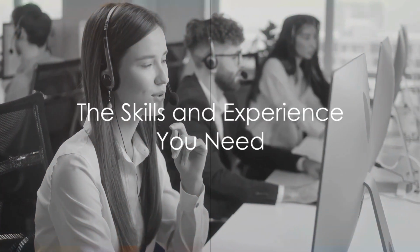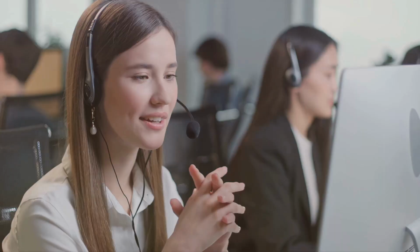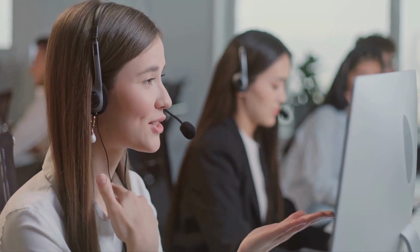Now that we know what a help desk support does, what skills and experience do you need to land this role? Well, let's dive into it. Firstly, problem-solving skills are paramount. You'll be the detective, deciphering user issues and troubleshooting tech glitches. It's like a puzzle, each piece leading you closer to the solution. Next, communication skills. We're talking about clear, concise, jargon-free language. Remember, you're not always speaking to tech pros, so making complex issues understandable to everyone is crucial. Thirdly, patience and empathy. You'll deal with frustrated users, so keeping a cool head and understanding their perspective is key.